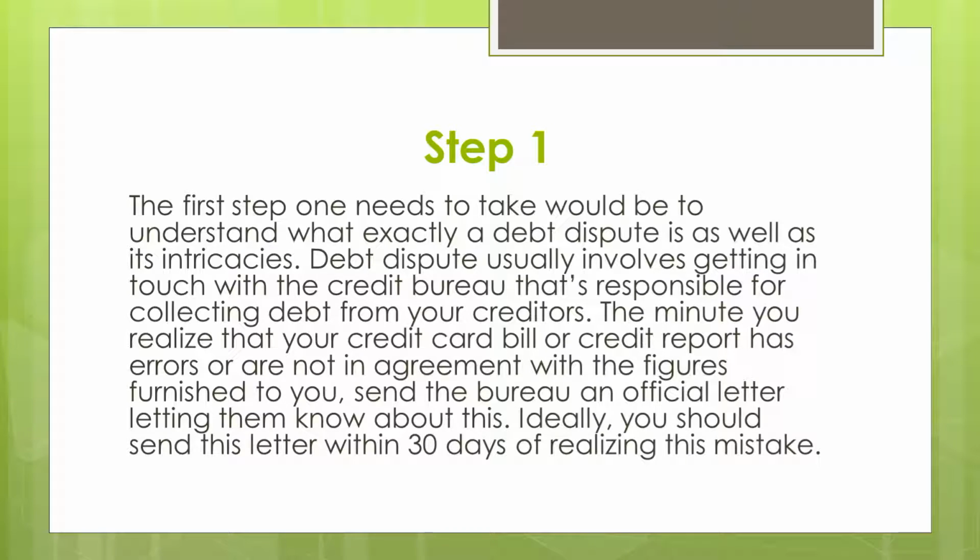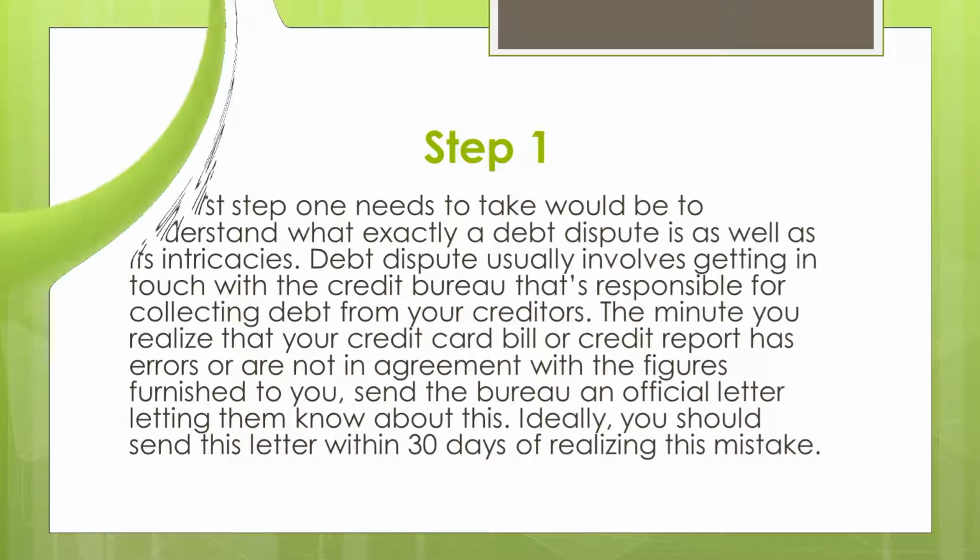Step 1. The first step one needs to take would be to understand what exactly a debt dispute is, as well as its intricacies. Debt dispute usually involves getting in touch with the credit bureau that's responsible for collecting debt from your creditor. The minute you realize that your credit card bill or credit report has errors or is not in agreement with the figures furnished to you, send the bureau an official letter letting them know about this. Ideally, you should send this letter within 30 days of realizing this mistake.